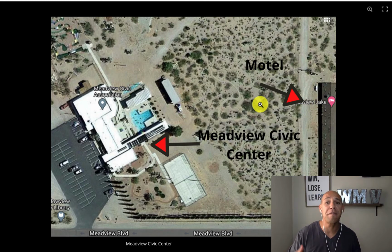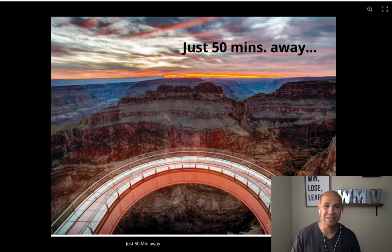Right here on this other side, they have a motel. So let's say that you were fixing up your property and you couldn't actually live there at the time. You're doing it in stages. You could stay at the motel. Or let's say that you have some in-laws that are visiting you and you don't want them to stay with you. You could have them stay at the motel. All right, so let's go to another one.